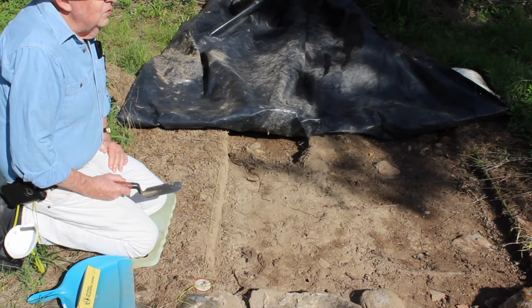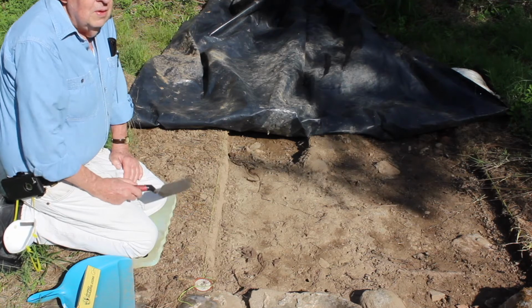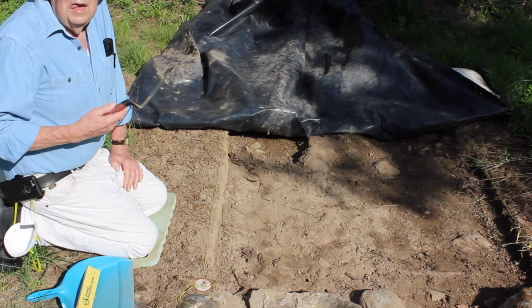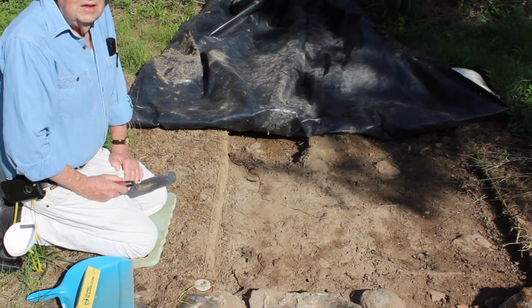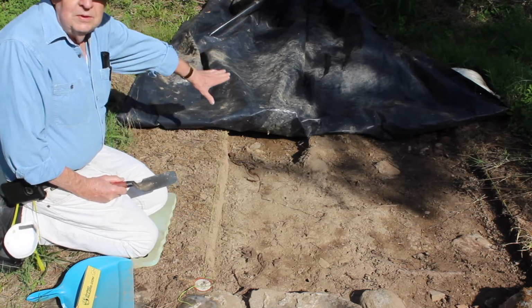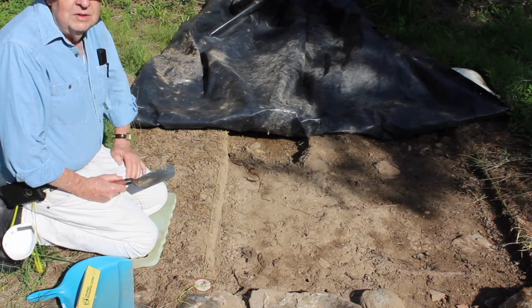The other reason we do this is sometimes we see things in the soil, like stains in the soil, that tell us something was here, like a post hole or something like that. Is that how you found that builder's trench? Yes, yes indeed. And the only way you can see it is that you have a nice smooth surface. And if you dig too deep, you might just dig the whole thing out before you even see it.